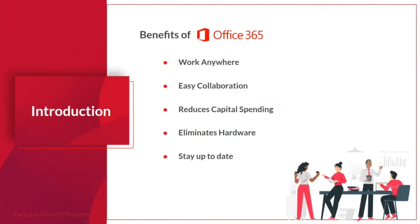Work anywhere. As long as you have a working internet connection, you and your workforce will have the ability to work from anywhere. As it's entirely cloud-based, you can access emails, files, and Office programs from any location. This can help your business as it can drastically increase productivity.